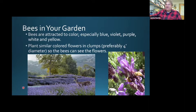This picture on the left, this is a beautiful lavender field. Of course, lavender isn't perennial here in Saskatchewan, but if you plant some lavender during the summer, you'll have bees on it. Salvia is another really nice flower. And again, they're both blue, but plant them in a clump, not just one flower here and there. Put them in a clump if you're trying to attract bees into the yard. And that's the same thing with butterflies as well.